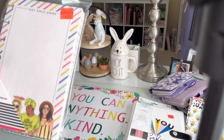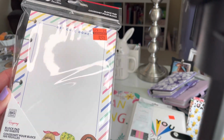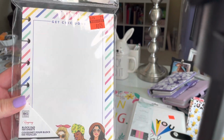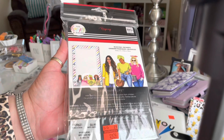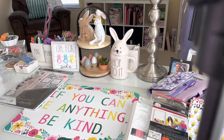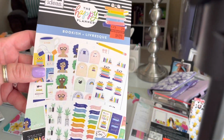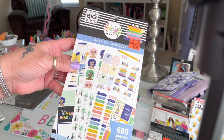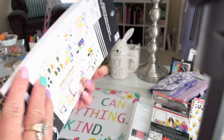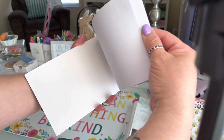And then I got this for the mini Happy Planner. 100 sheets. I love this. So cute. And it was $2.24. And then I got these stickers. These are the Bookish, and it was $4.99. The Happy Planner stickers. And I can just go through it real quick.